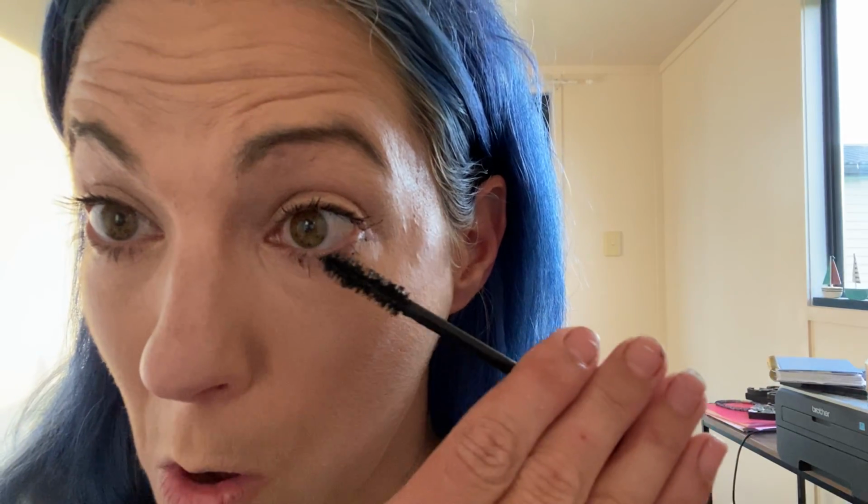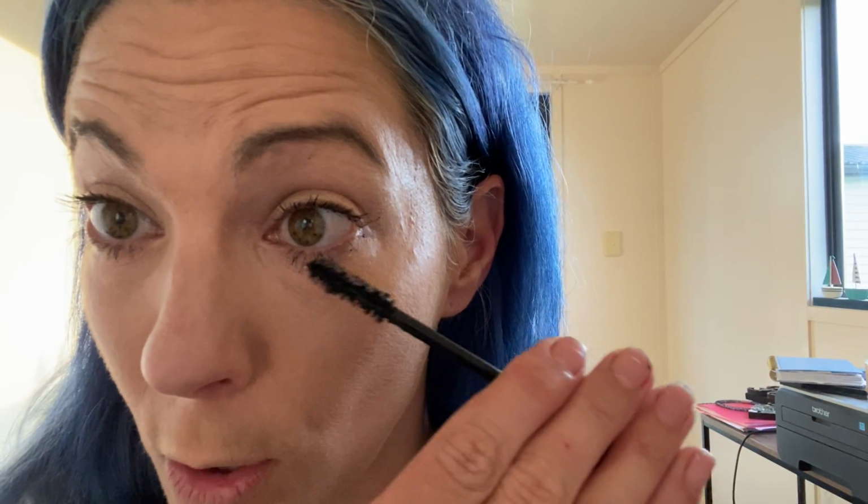Then, once it dries, if you wish to work on the length or the volume, then you've got the opportunity to go in a second time. I don't choose to do the volume because I've already got it there once I've applied my first application. But I do sometimes, depending on what I'm doing and where I'm going, go in and work on my length again.